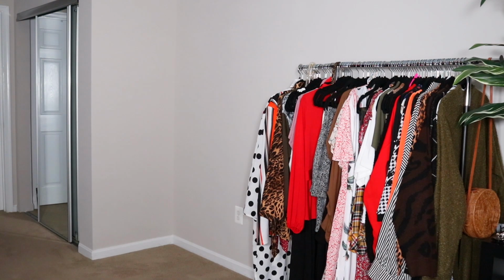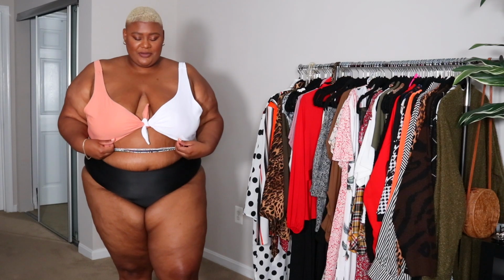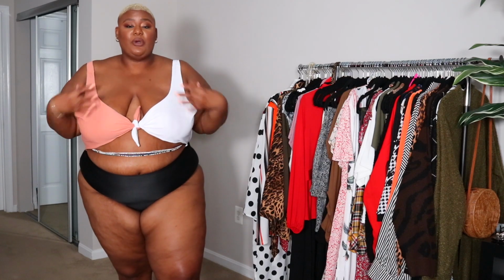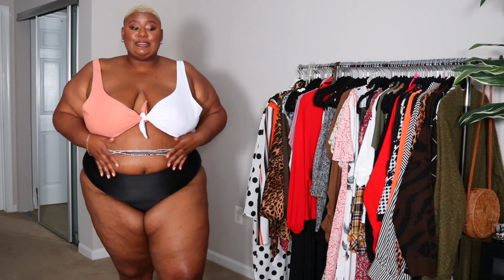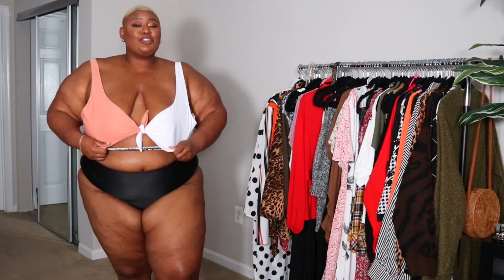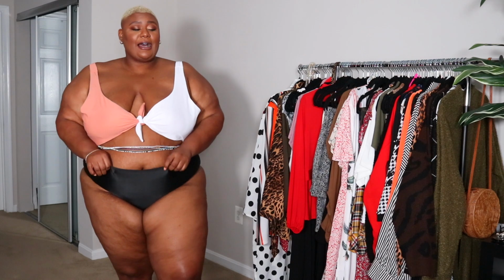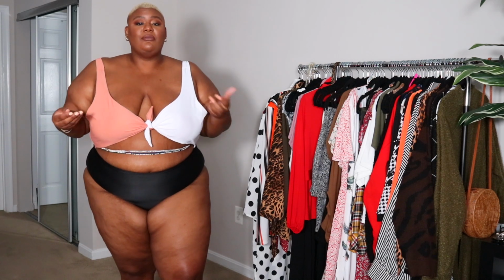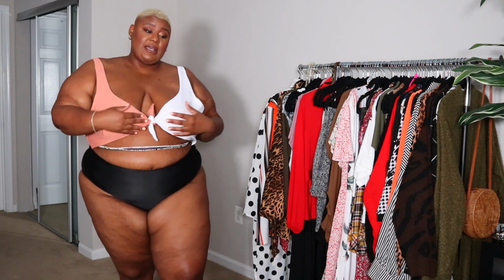Ooh, damn. So for this bathing suit here, this is usually my favorite style of bathing suit, where it's actually one piece, but the belly's out, okay? So it's kind of like a monokini type vibe, and it's super cute. Shows a little skin, but it also gives you support and makes you feel a little bit more comfortable because you have a little bit more covered.